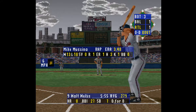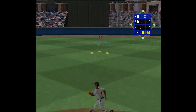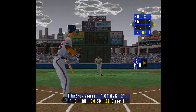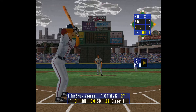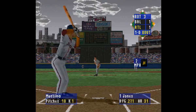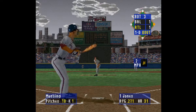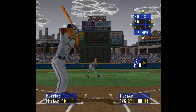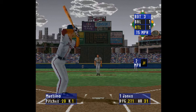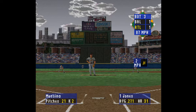Here comes Walt Weiss. There's a liner to center field. That falls in for a hit. Now up to bat, Andrew Jones. Ball! That's outside. One ball, no strikes. Pickoff throw to first. One ball, no strikes. Strike! Right at the knees. Strike! Strike three! Jones goes down.